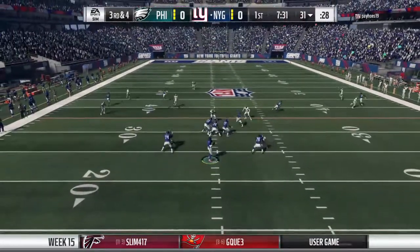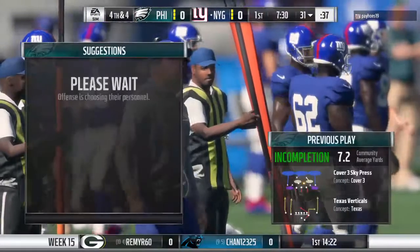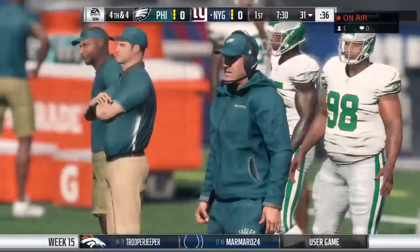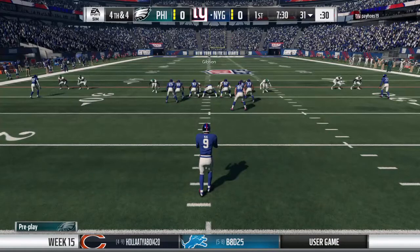Out of the gun, Smith. And incomplete. The contact made the ball roam free and brings up 4th down. This defense not going to make it easy for you. They're a physical group, and we just saw it there on that play. They came in, made the contact, just as he's trying to haul it in.